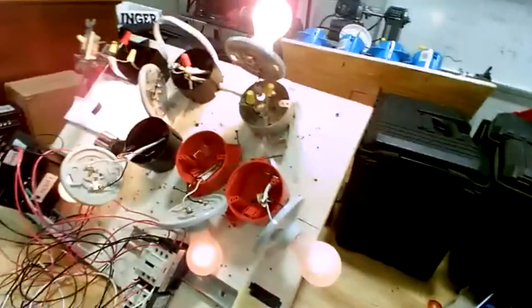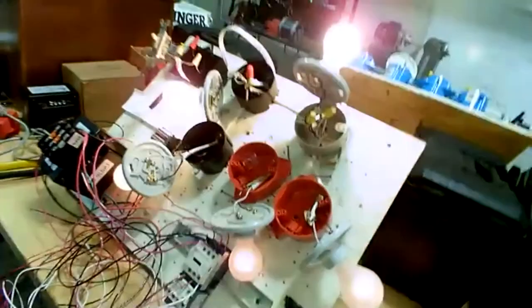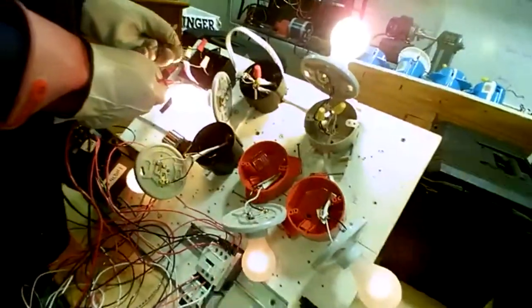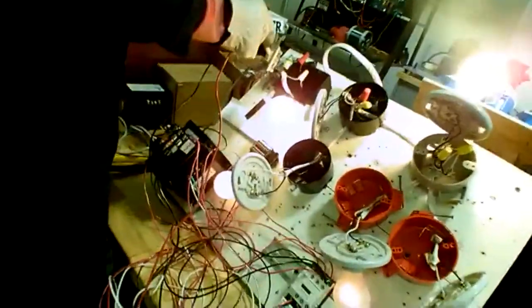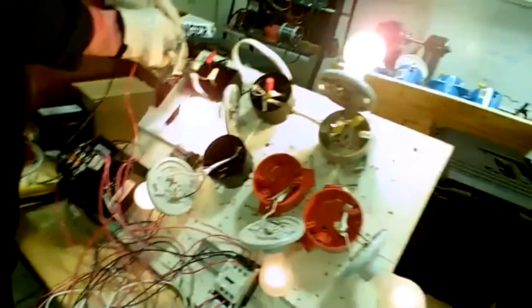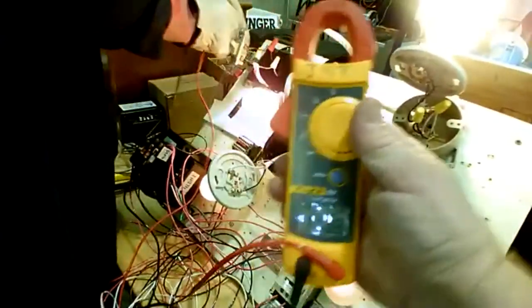118.7. Okay, they got 118.7, and that's going to match whatever the main voltage is coming in. So you see how it does distribute. It does it proportionally because the bulbs are different. They're different resistances, different wattages. You got 118.8 right there is the main voltage.